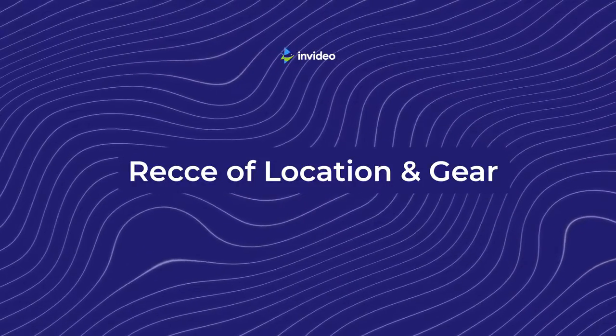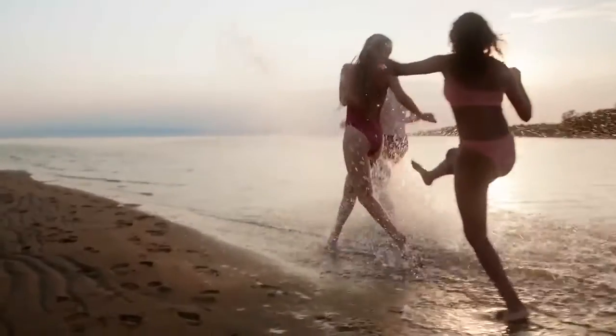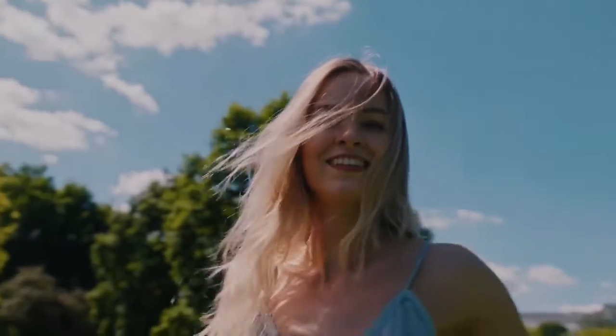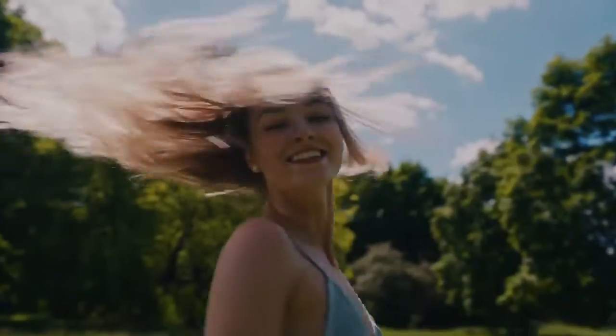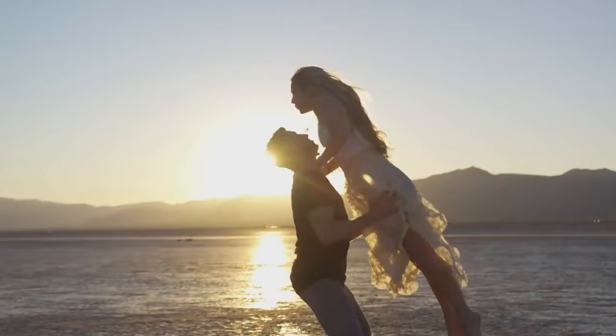Tip number 2 on our list is to ensure that you do a recce of the location and gear beforehand. Once you know the kind of shots you want to take, make sure you visit the location beforehand and answer the important questions, such as, do you require natural light? And if yes, what would be the best time to shoot your video to get the mood you need for your video? Based on the position of the sun, what shots would you take first and in what order?